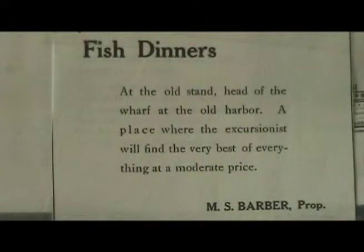Fish dinners at the Old Stand, head of the wharf at the Old Harbor, a place where the excursionist will find the very best of everything at a moderate price. M.S. Barber, proprietor.